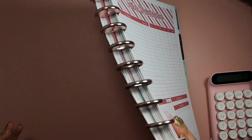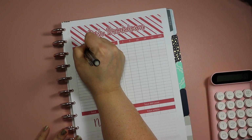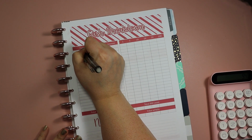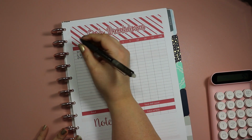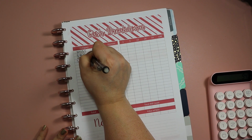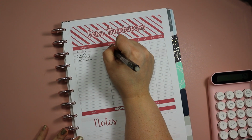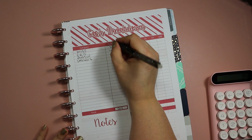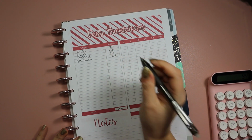So we said it was my miscellaneous, my husband, my son, and the savings challenge. For miscellaneous, we said it was 20. For my husband, we said 40. For Austin, 10. And for savings, 24.